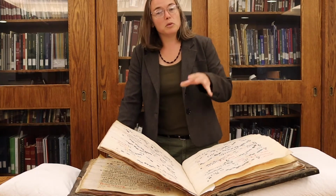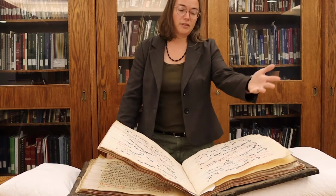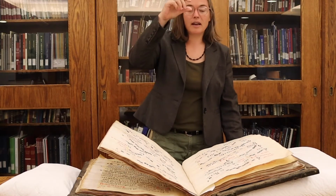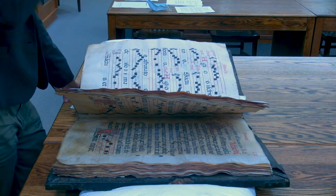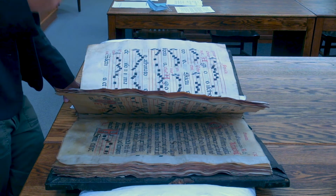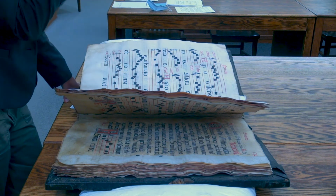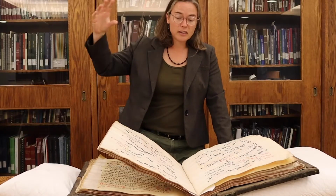Now, what most people will do is they will take images from this, or if they're lucky enough to have the book in front of them, they'll take a transcription. They will turn the notes that you see here and the pitches and the quadratic notation into something that we as modern musicians are more used to seeing. The interesting thing comes when you learn the way this notation works and then sing it this way. You will get different phrasings and shapings.